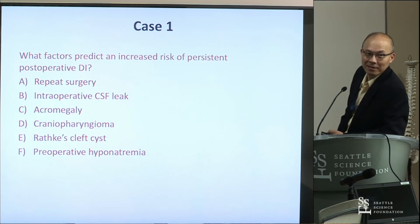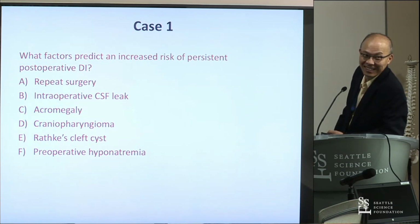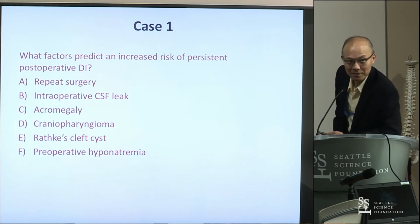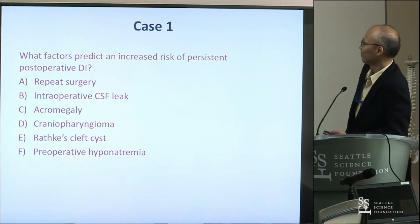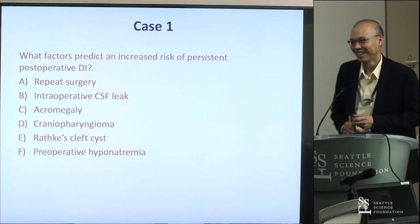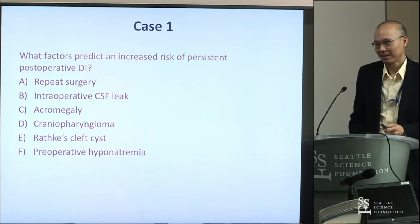Okay. My thought, more likely postop. Okay. More than one right answer, by the way. Oh, okay. And maybe A as well. Okay. What about B? B, I don't think so. I mean, if you end up tearing the diaphragma, you get the CSF. Yeah. It's not really. Okay. What about Rathke's? I haven't seen many Rathke's, so I'm not sure on that. I mean, anatomically, maybe, yeah. Okay. So we need to work on your test taking strategies. He said more than one thing can be right, and he's smirking at you. So all of the above might be a good answer.